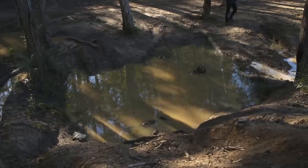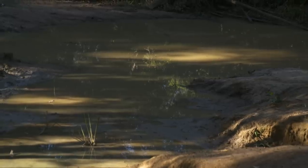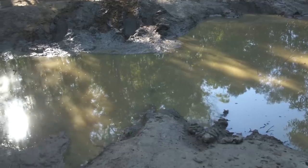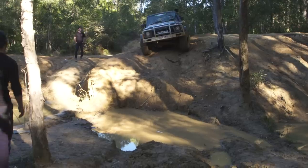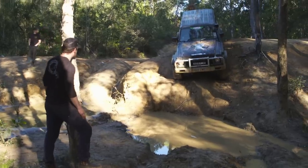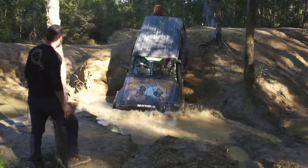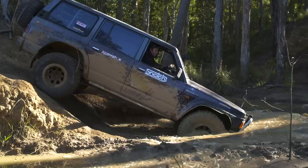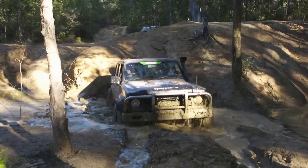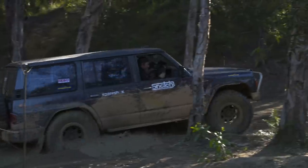And sure enough, around the bend is something that should suit Daryl to an absolute T. A collection of nasty looking bog holes and some very suspicious lines. I don't think anyone's driven this for some time, mate. No. Driver, flat out. Yes! Easy! Little weapon, mate.